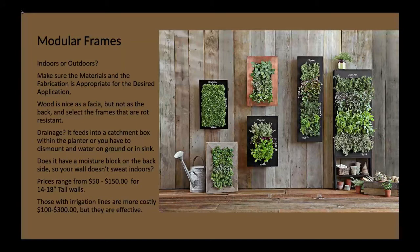Otherwise, if they're small enough, like a 14-inch or an 18-inch, you can just dismount it from the wall or whatever you're hanging it from, and either use a watering can, or if it's indoors, bring it to the sink of your house and water it that way with the sink wand. So I would definitely just double check.